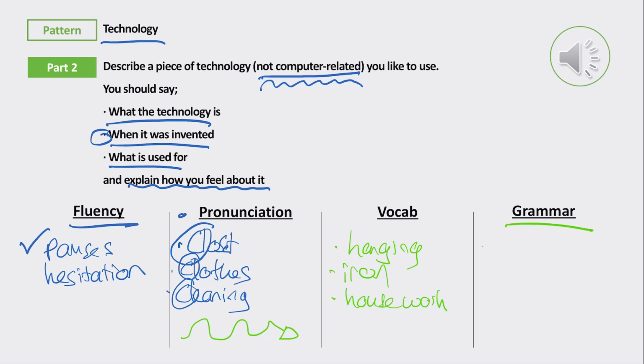The first thing is that she needs to be careful with her tenses. So the first thing she says is "it is invented around 5 years ago." Okay, but it needs to be "was." It was invented around 5 years ago. She talks about it being similar to the washing machine. She corrects herself, but she made the same mistake last time too. When she says "similar to a washing machine," it shouldn't be "a," it should be "the": similar to the washing machine.